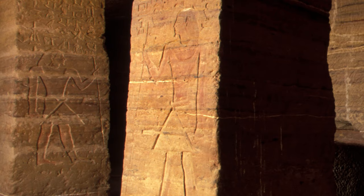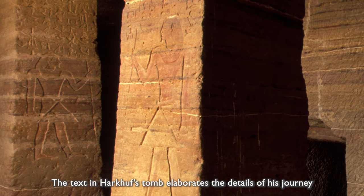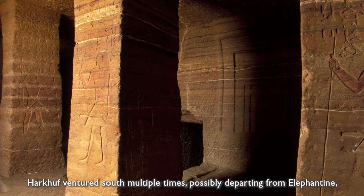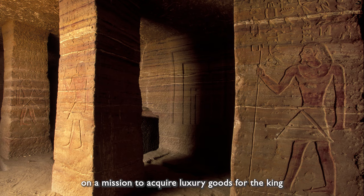The text in Harkhuf's tomb elaborates the details of his journey deep into Nubian lands during the second year of Pepi II's reign, when the king was just 8 years old. Harkhuf ventured south multiple times, possibly departing from Elephantine, on a mission to acquire luxury goods for the king.